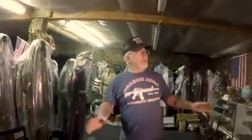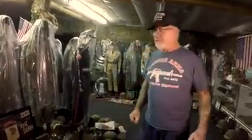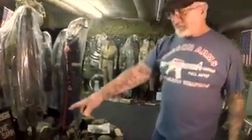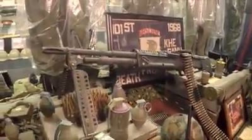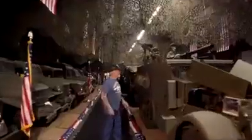Okay. This is the Vietnam display, 1960 to 75, and the hot gun in Vietnam was the M60 machine gun. It shoots 550 .308 bullets a minute, 308 caliber bullets. There are 150 grain bullets.